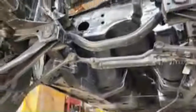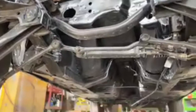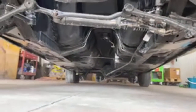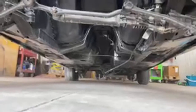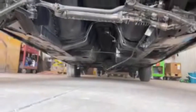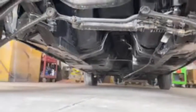Okay, so here we are under the car, and you can see that the car looks beautiful. It looks immaculate. There was dozens and dozens of rust repairs going on the bottom of the vehicle. Somebody at one time replaced the floors, patched up floor sections in it, and I had to go ahead and continue to fix their repairs.